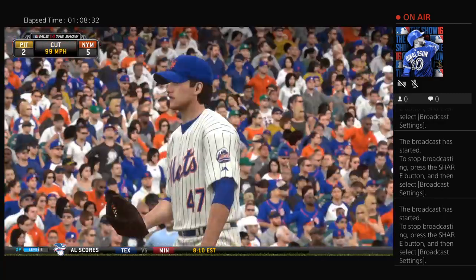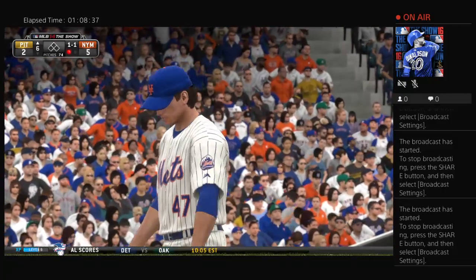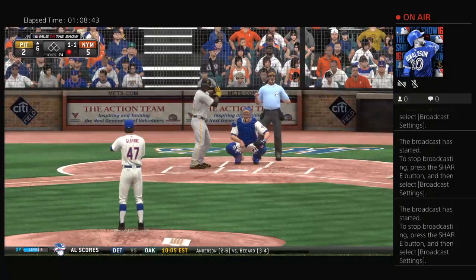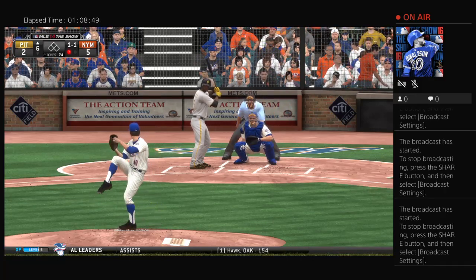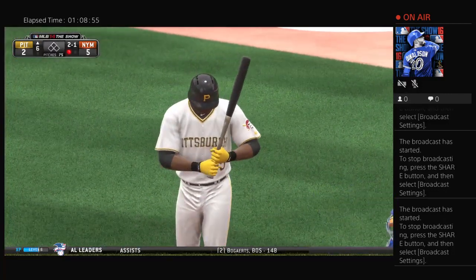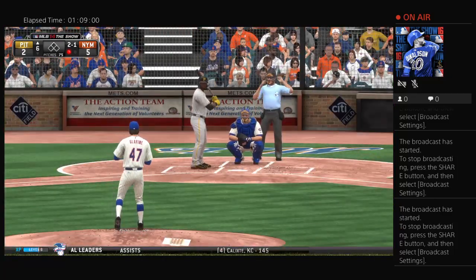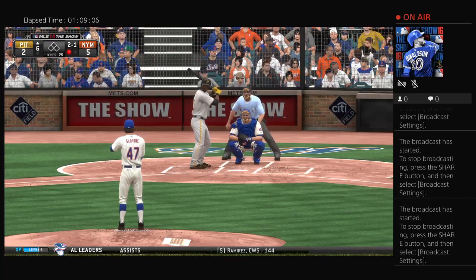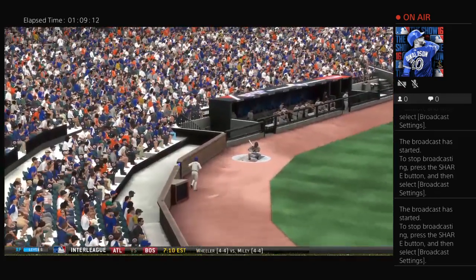Here's a cutter that's off the plate, 1-1. 5-2 is our score here in inning number 6. A little bit outside. 2-1. Well, this is a guy up there that's not hitting a ton right now, but he can still work the count. And that alone can be beneficial to an offense. Ready with the 2-1. And this is fouled straight back.